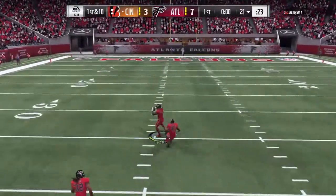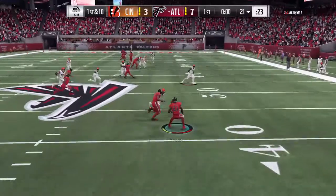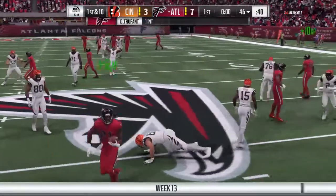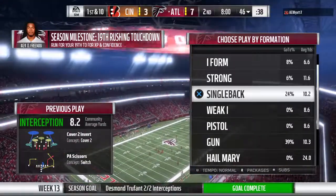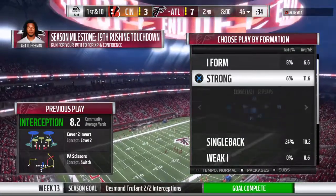Not easily done. Oh, a ball batted in the air, and now it's intercepted. It's Desmond Trufant. And he will be brought down, but he's got the interception on the final play of this first quarter. Alongside Charles Davis, Brandon Gaudin, it's the Falcons in possession to begin quarter number 2. They take over 1st and 10 up near midfield.